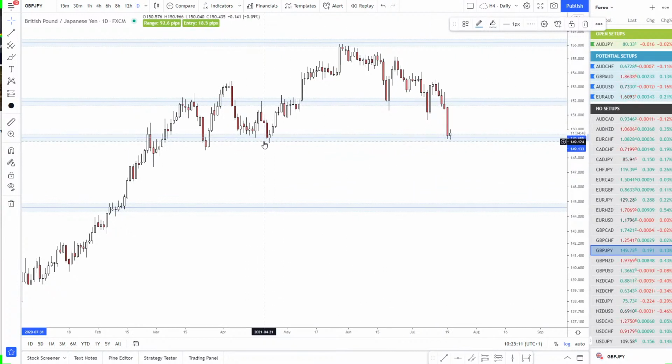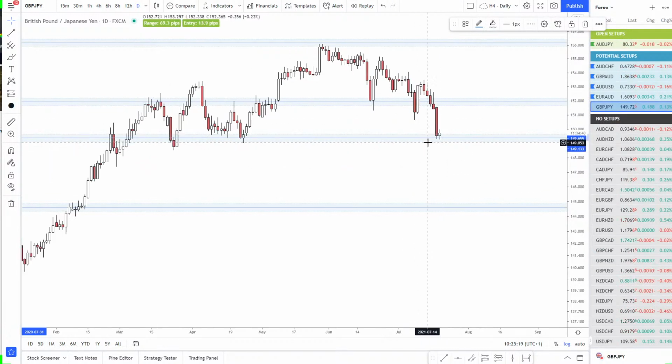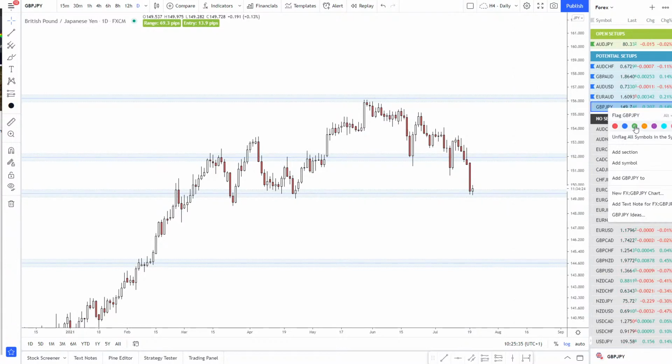I adjusted this area up a bit to be in line with the more recent bounces, and also price is stalling out on top of the support area right now. So potential for a long on GBP/JPY here. This is not a bad area to get in long on GBP/JPY. It's had bounces from here in the past several times. It's a pretty strong support area. It's not really trending down, so we're not trading counter trend. Definitely potential here to get in long.